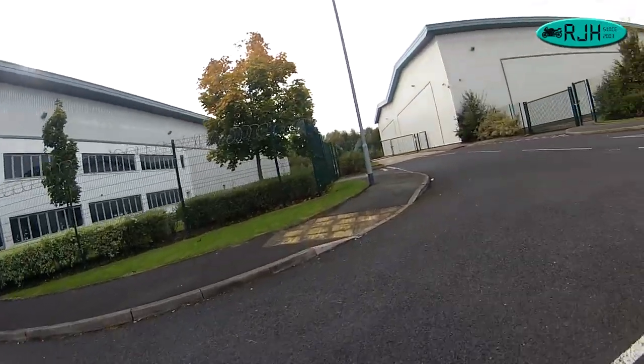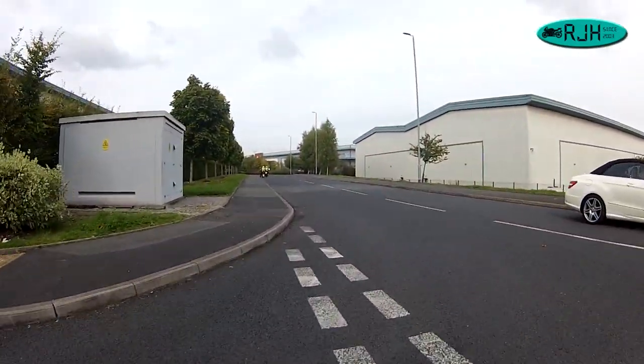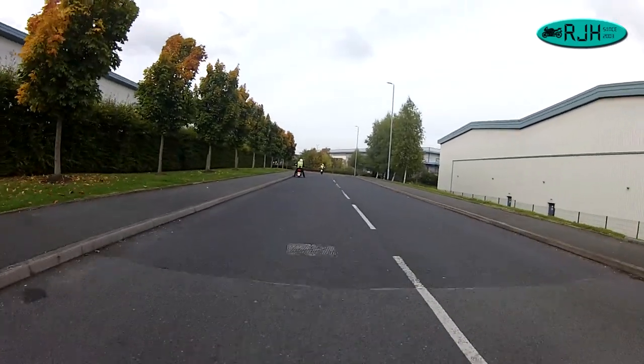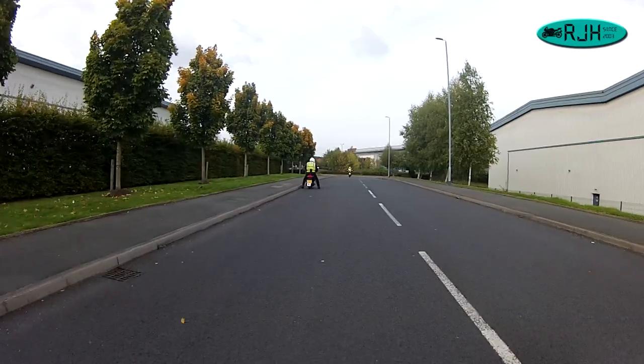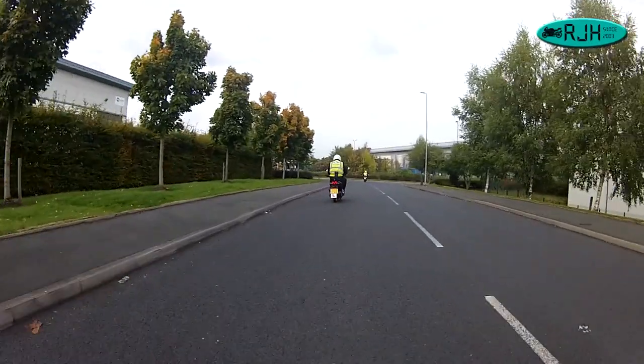Okay then, Marco, whenever you're ready, check your mirrors, look over your shoulder, and away you go. End of the road, turn right. OSM PSL, remember? Again, set off, Andy. Away you go. Control position when you're setting off. End of the road, turn right.